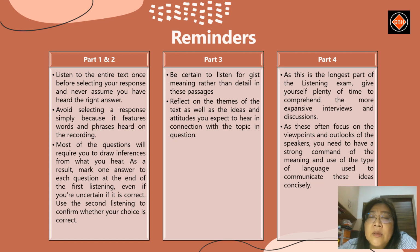And for part 4, this is the longest part of the listening exam. So give yourself plenty of time to comprehend the more expansive interviews and discussions. As these are often focused on the viewpoints and outlooks of the speakers, you need to have a strong command of the meaning and use the type of language used to communicate these ideas concisely.